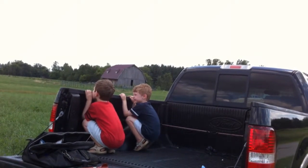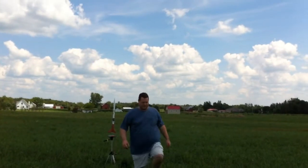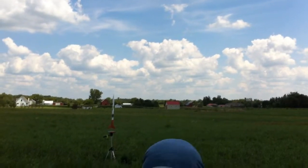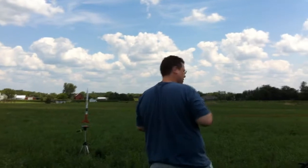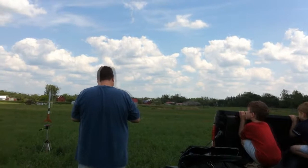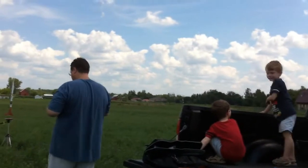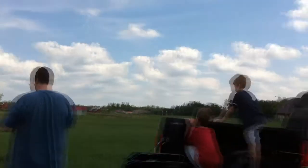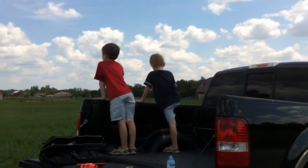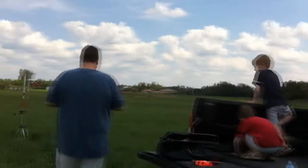10, 9, 8, 7, 6, 5, 4, 3, 2, 1. All right, we're all clear down range. Nothing explodes. Get in safety time. Come on. All right, safety is on. Rocket is not armed. I'm hooking the power supply up. What if we get down to there? You're fine right where you're at. Stay put. My little control works awesome on it.